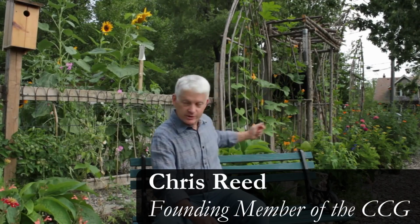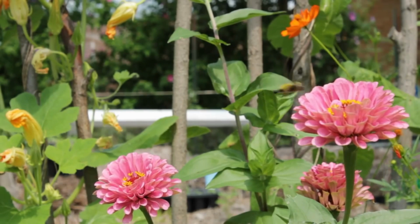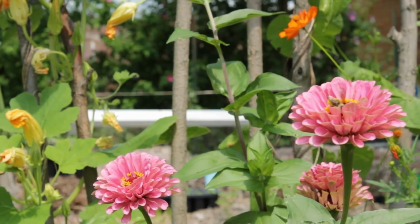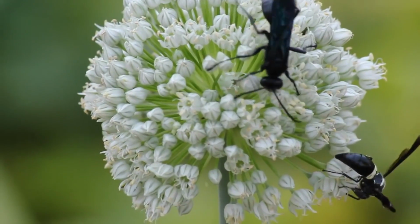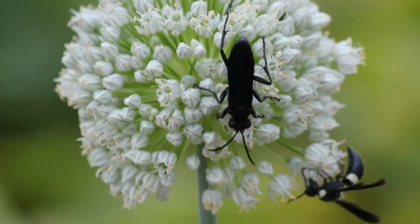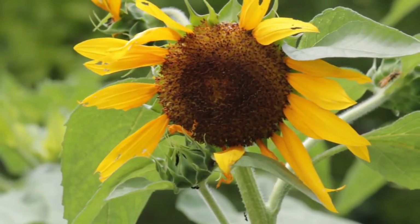In the garden, we also have nutrient-rich plants that can benefit the soil. Let's pause to hear about it from Chris Reed, one of the founders of the CCG. Now, all of the plants we have in the garden, just like in a developed ecosystem, work together. So we've purposely chosen plants that have a number of functions that can benefit everything that we're trying to grow here. So it's kind of creating this vibrant ecosystem with diverse insect life and plant life that supports the food that we grow in these center rows over here.